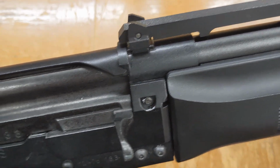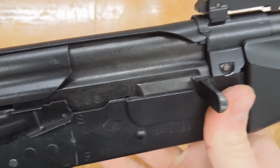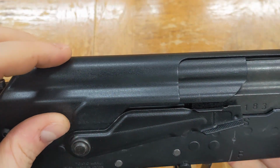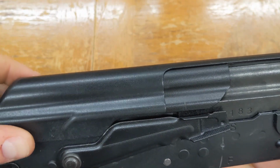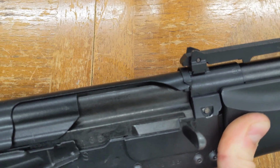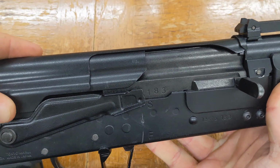The gas tube reaches back to the receiver, and here we have the only major steel component to the gun, which is the dust cover. Out of the box this was pretty loose, but bending up the front edge was enough to take up the slack. You'll notice it has the exact same painted finish as the rest of the gun, so there's no visual distinction between the steel and alloy parts.